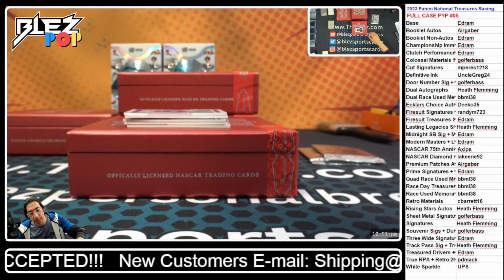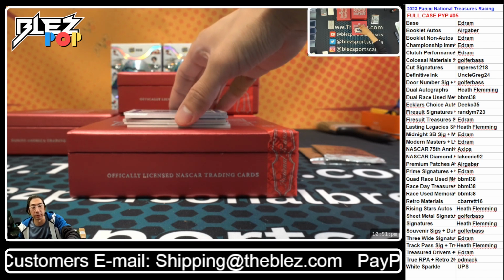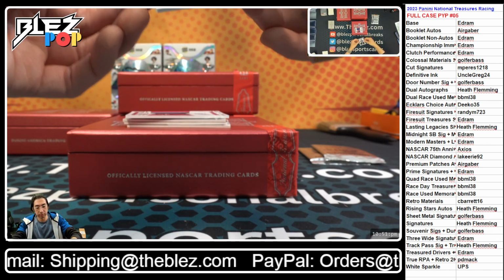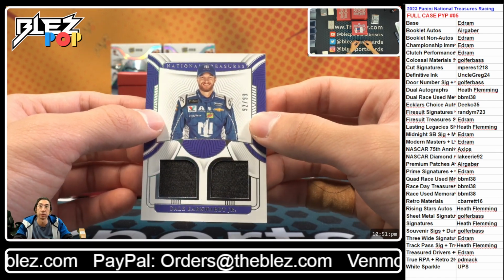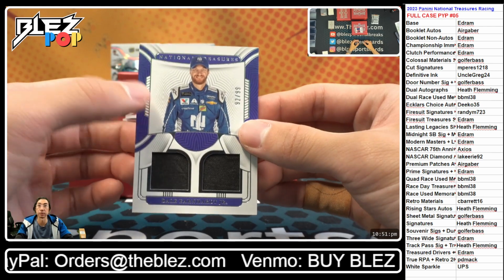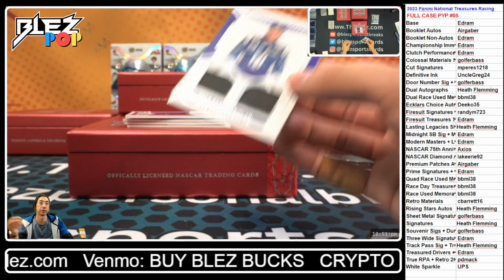Now another duo. Or not duo, dual race used for BBML here. Dale Earnhardt Jr. 92 out of 99 on this one. I love the blue with the blue. This is part of the fire suit. Trying to see if I can get the light to bounce on that. It's such a dark patch.